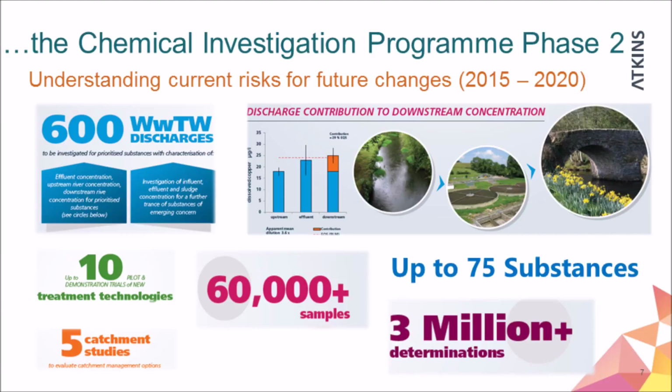So with this data set, we're going to be able to understand and quantify the risks to compliance that are present currently in our environment. We'll also get to know the sources of these risks, and then with the treatment trial technologies, we're going to be able to get some costs on these new treatments and how effective they are.